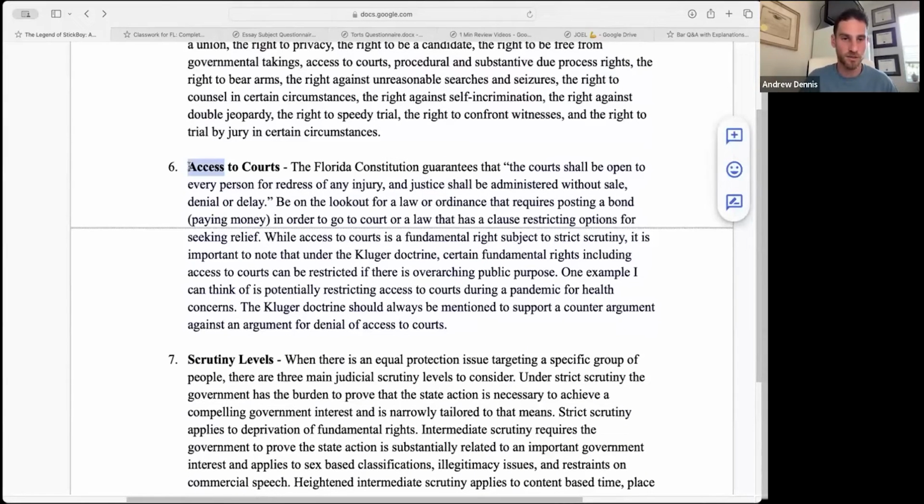Access to courts, number 6. The Florida Constitution guarantees that the courts shall be open to every person for redress of any injury, and justice shall be administered without sale, denial, or delay. Be on the lookout for a law or ordinance that requires posting a bond, paying money, in order to go to court, or a law that has a clause restricting options for seeking relief.